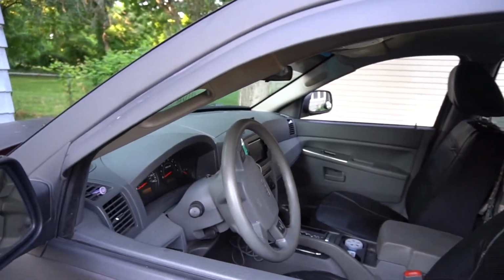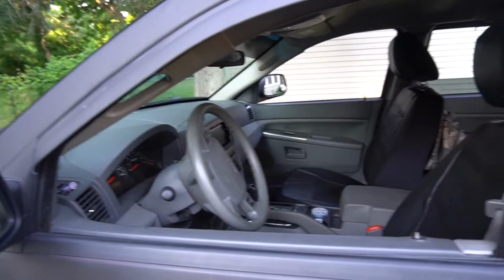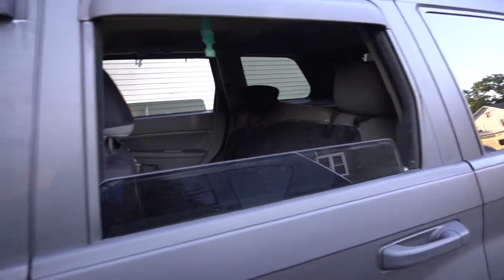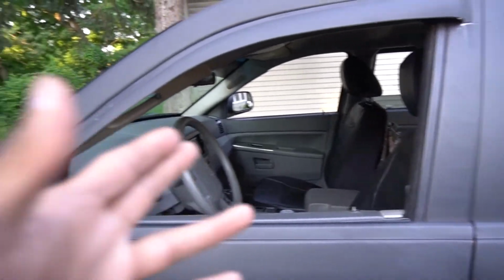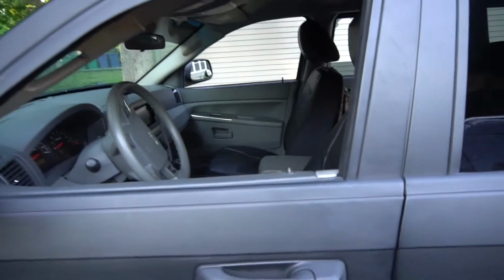Now it's illegal here in New York State to have your front windows tinted. You can have your back if it's an SUV. If it's a sedan or a car, you cannot. So I took off that tint immediately, literally when I was driving it home. I'm not trying to get pulled over.